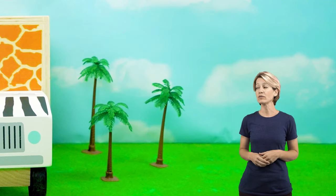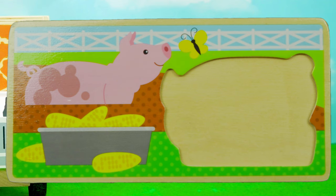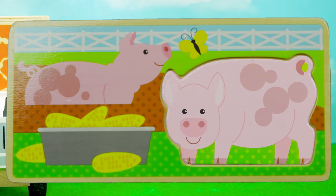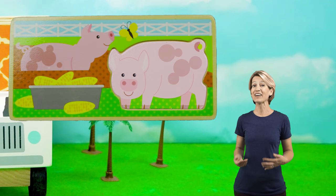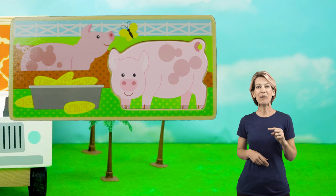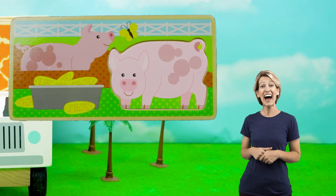So what about, I bet our pig lives on a farm. Yeah, we're right. Pigs live on farms. Oh, look at that cute little piggy. She looks so happy at her house, doesn't she?